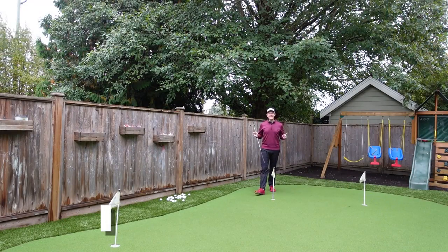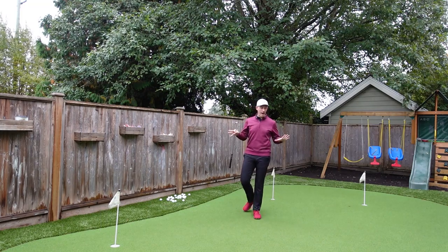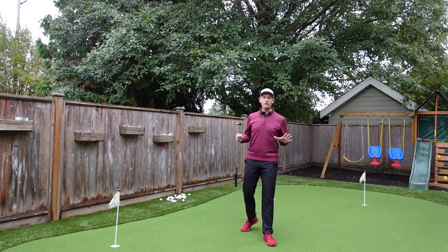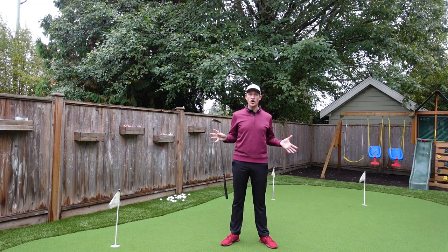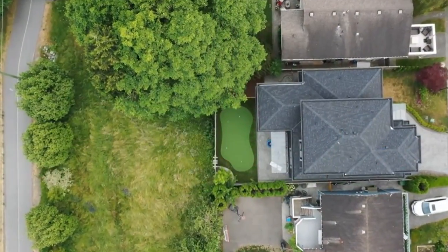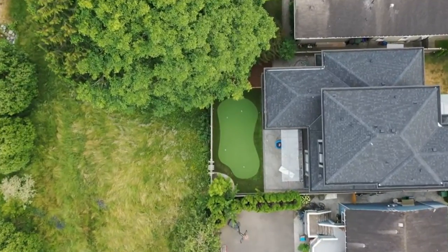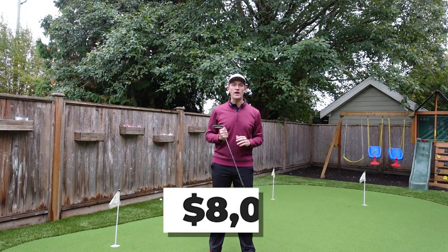Now, the first reason is actually money. And this is one of the most common questions that I receive about this backyard putting green. Cyrus, how much is this investment going to cost me? Well, I'll be honest with you. This is a putting green that measures about 30 feet in length and about 15 feet wide. And this will roughly cost you around $8,000.